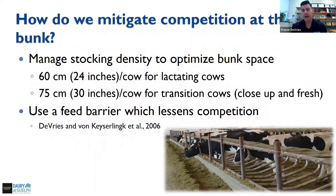Another option that we studied again a number of years ago, 15 years ago already, we published a paper looking at these feed stalls that could be used at the feed bunk as well. Again, something that's been floated in the industry. We don't see a lot of adoption, but there are some of them out there.